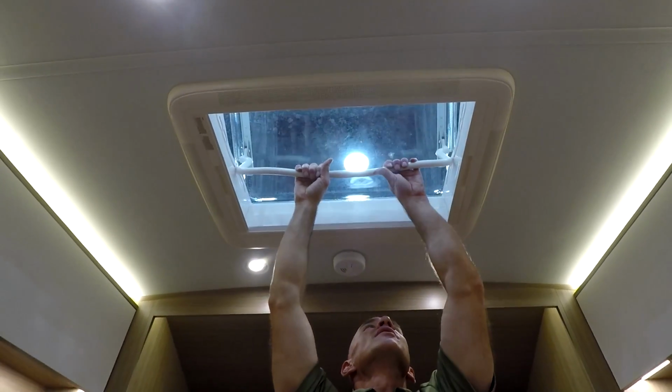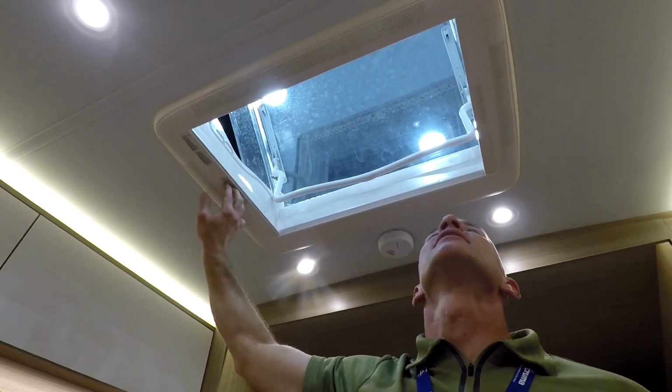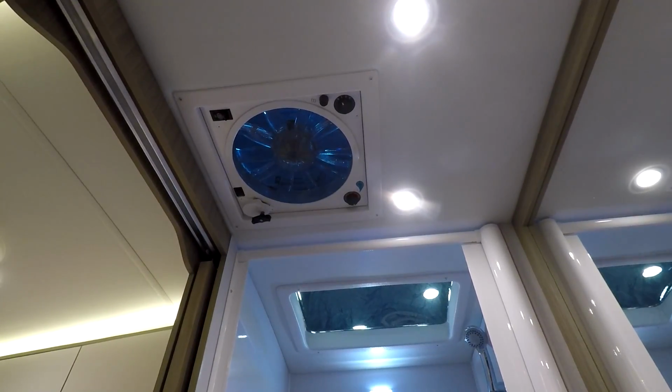This is the massive skylight up front. If you need to exhaust a lot of air in a hurry, that'll surely do it. Oh, yes, that'd be nice. And you could cover it up completely, or you've got a bug screen there. So there you go. And there we go. That's the other fan back in the bathroom area.